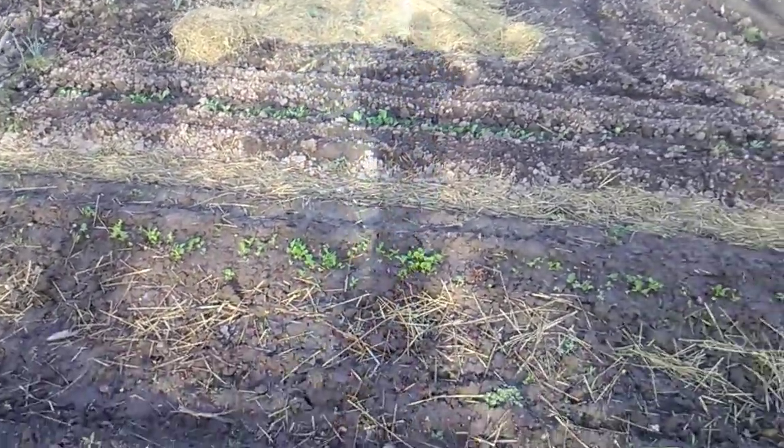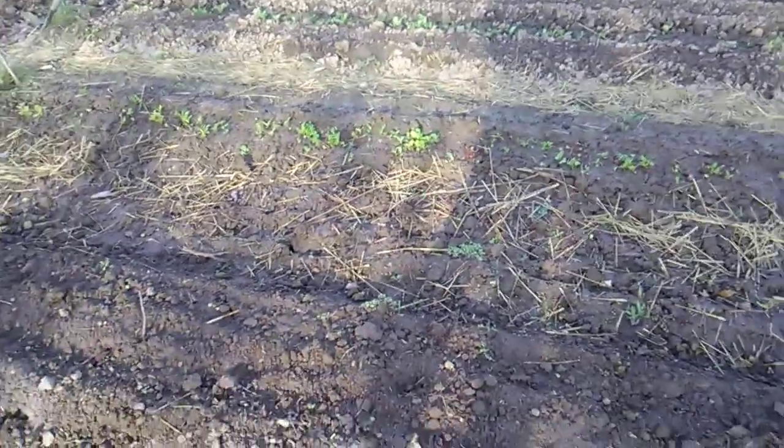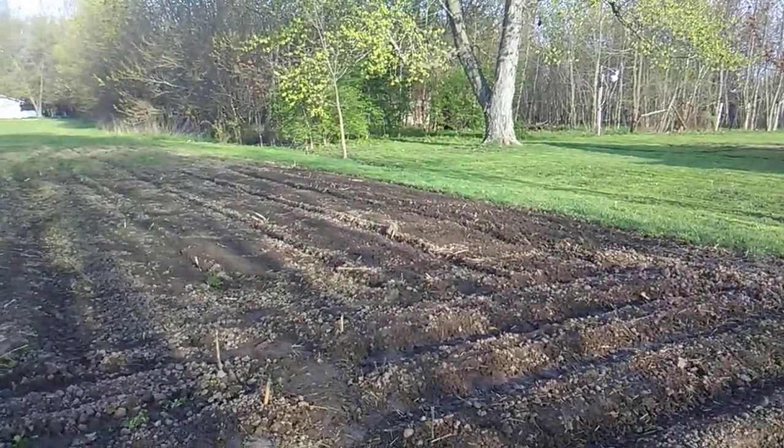Excuse my shadow. Some lettuce, some mixed lettuce and mesclun. There's some kohlrabi coming up there. A bunch more rows that I've planted there. There'll be some tobacco along that edge, zinnias.